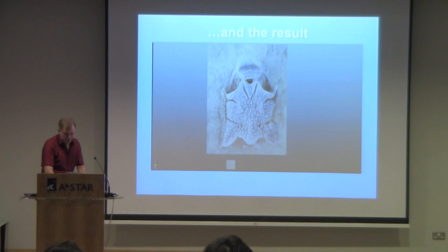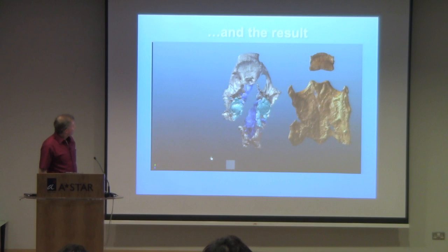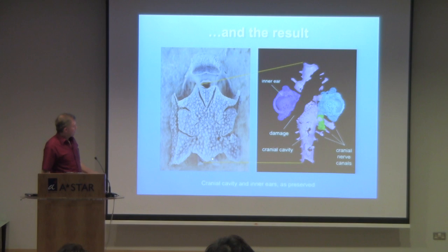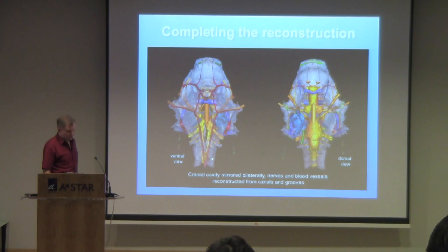But what does that actually give you in the end? What can you do with something like this? Can't have a talk like this without animation. So I thought, let's lift the lid on Romandina and see what's inside. What you find in a creature like this is that the spaces that once contained the brain and inner ears and so on are all lined with a thin layer of bone. There's a bit of damage here, but we can ignore that. It's easy enough to make out the anatomy anyhow, which allows you, with a little bit of mirror imaging to repair the damage and filling in vessels and nerves where we can see grooves for them, to actually reconstruct the cranial anatomy really quite nicely.